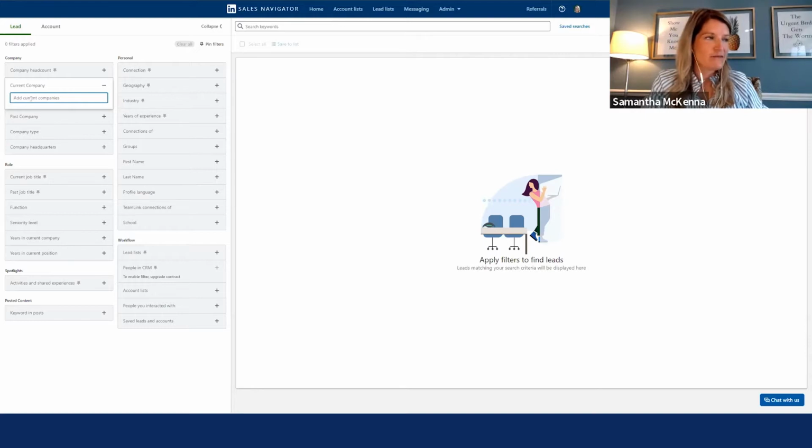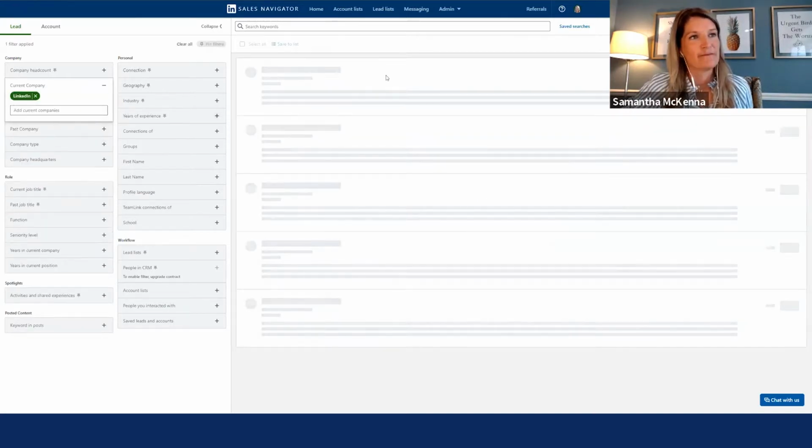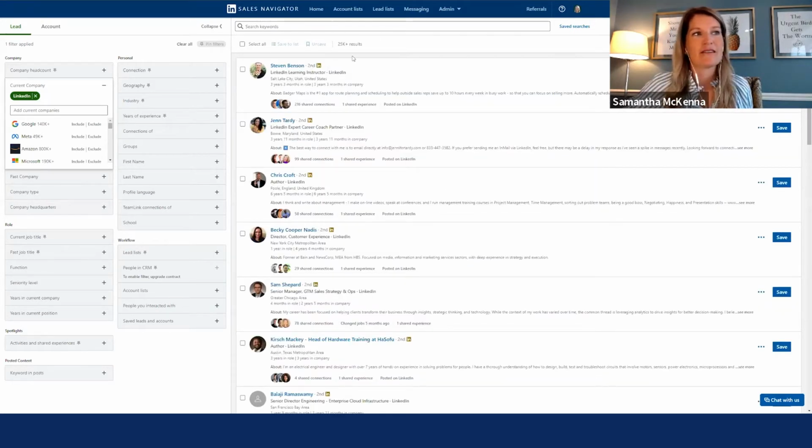So let's just put in LinkedIn. I throw this in, I will get a few results, right? So again, this is anybody who currently works for LinkedIn.com that will come up by the time it finally runs its search and shows it here. And that's all the criteria that I put in. That's the only thing that I'm asking it to tell me right now. 25,000 different search results of people who say, I work for LinkedIn. So that's great, but what else do I want to do?